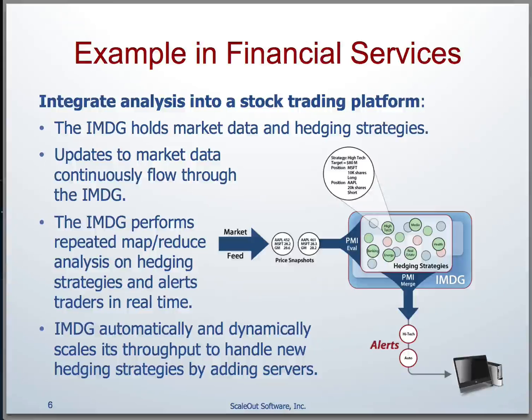for that strategy. So we can apply data parallel computation to do this, and by using data parallel computation, the price snapshots can be applied in parallel to all hedging strategies, which can then be analyzed in parallel to deliver alerts to the traders within a second, 1 second or less. Now, in traditional database-oriented implementations of this, it's taking the hedge fund about 15 minutes to review all of the strategies based on the current market prices and then generate a set of alerts for the traders.